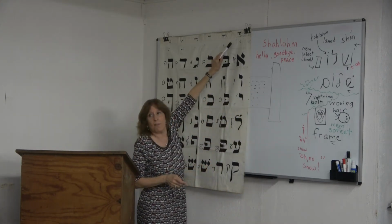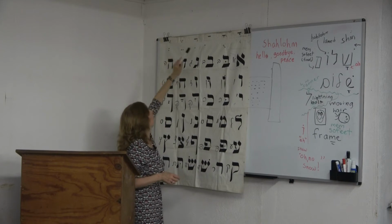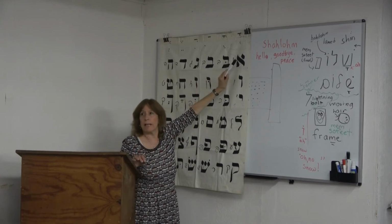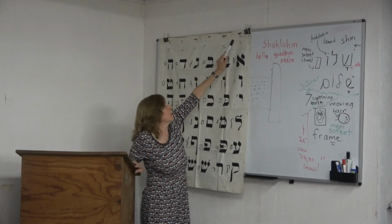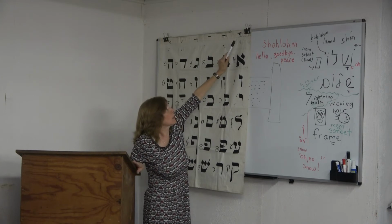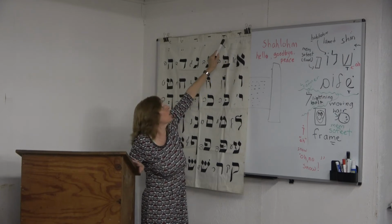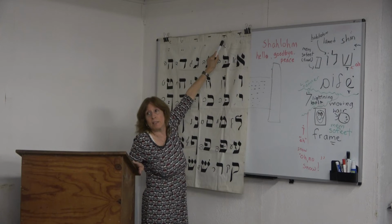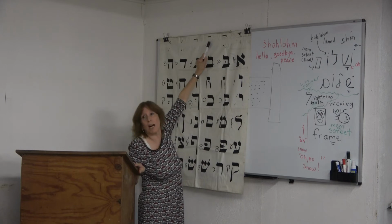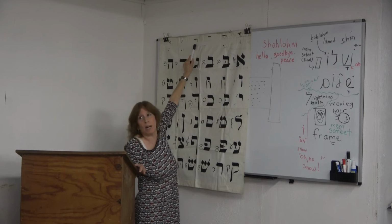Over here, looking at this alphabet chart, you have Hebrew vowels. Each of these vowels makes a sound. For instance, there's the vowel, and they have names also. This vowel is called a kamatz. The vowel kamatz makes the ah sound. The next vowel is called a chataf kamatz, and this makes an o sound. This one is called a patach, and it makes the sound of ah. This vowel is called a chataf patach. It makes the sound of ah.